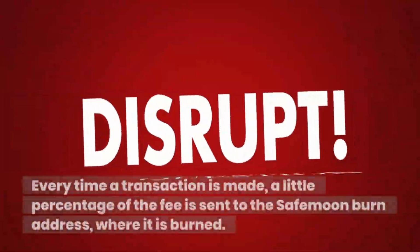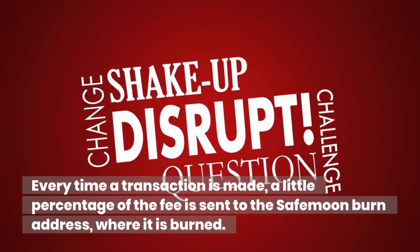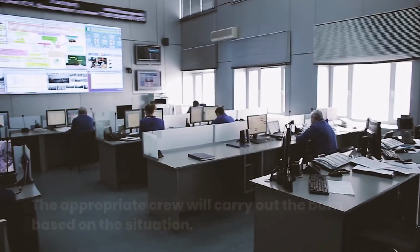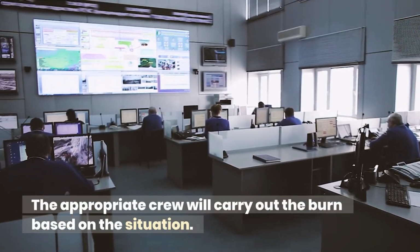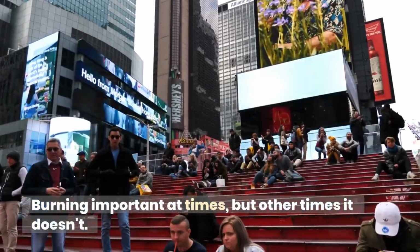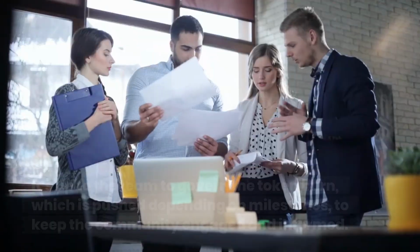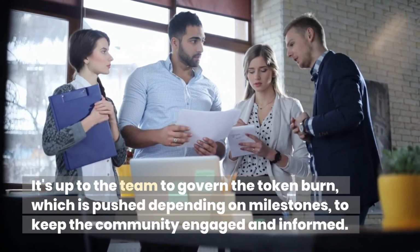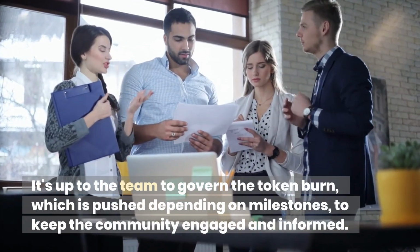Every time a transaction is made, a little percentage of the fee is sent to the Safemoon burn address, where it is burned. The appropriate crew will carry out the burn based on the situation. Burning is important at times, but other times it doesn't matter. It was good enough to burn continuously on any protocol in the early days because burn could not be restricted or managed at all. It's up to the team to govern the token burn, which is pushed depending on milestones, to keep the community engaged and informed.